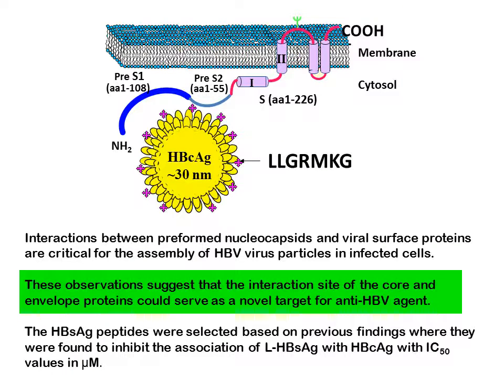The interactions between viral capsid and surface proteins are very critical for the assembly of this virus. In this work, we design and synthesize two peptides from viral surface antigens that can be used to inhibit viral assembly by blocking the association of viral capsid and surface proteins.